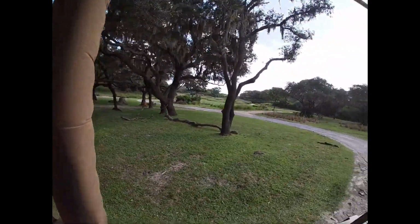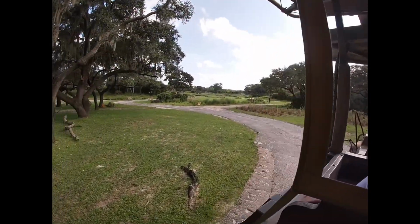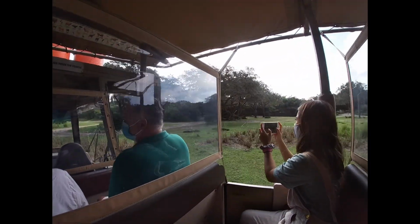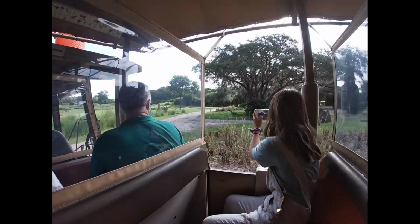I see some wildebeest coming up on our right-hand side. If you look past this tree stump, it is also known as the gnu, spelled GNU. Comes from a low grunting noise they make that sounds kind of like a cow does.